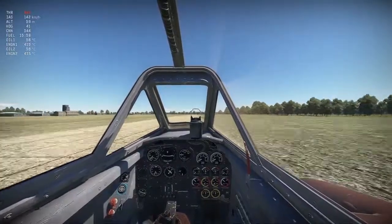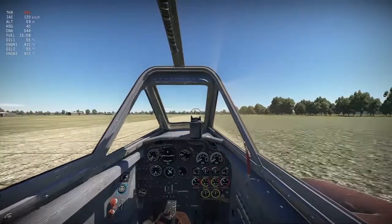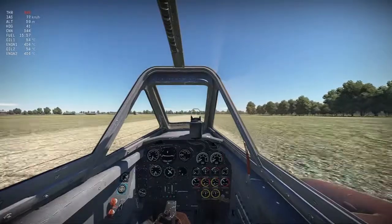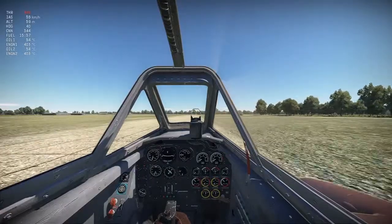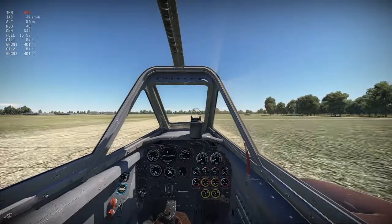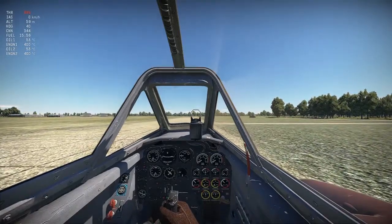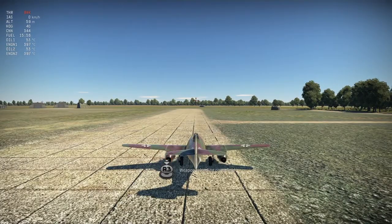You can pull some back stick to get more pressure in the main landing gears, and it improves your braking. That's it, man. I'm in love with this airplane. He's really good.